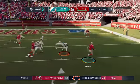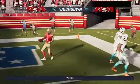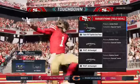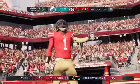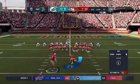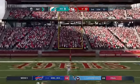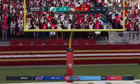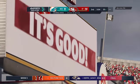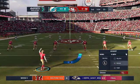Gets it to Hardman, a jet sweep. And he's going to take it in. Touchdown, San Francisco. Mecole Hardman, his 5th touchdown now on the year. And once again, the 49ers are back out in front. And the lead is up to 5. Good. Makes the score Niners 14, Dolphins 9.